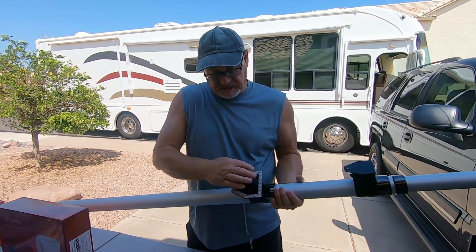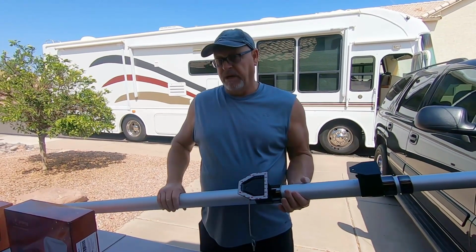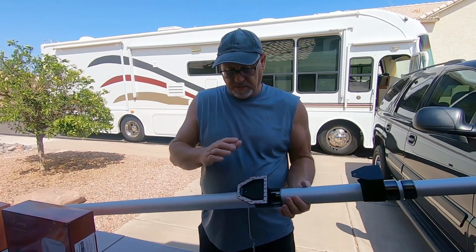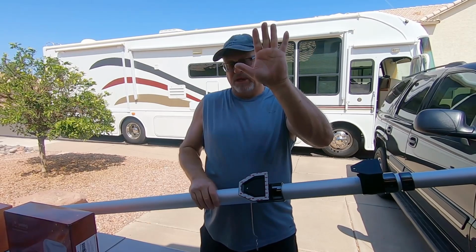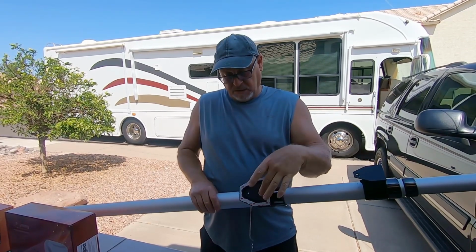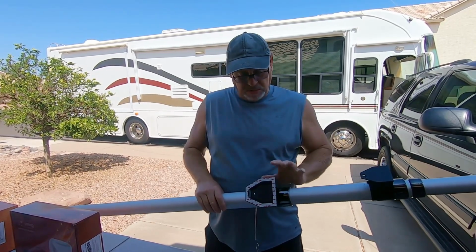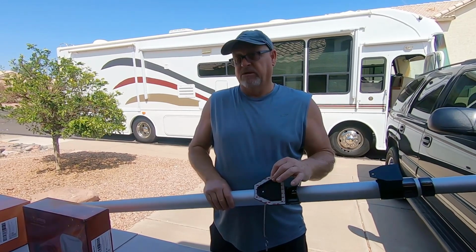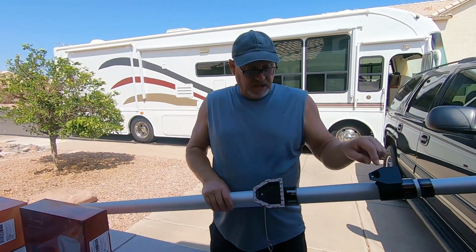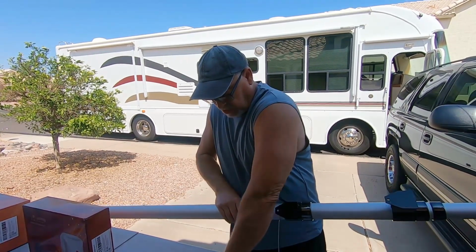This has that heavy-duty adhesive. So what I'm going to do is determine where I want my pole, and set it up where I think I want it to be, then I'll connect these where I want them to be, so that when I come out and need to use the pole, these will be on the RV permanently. So I just slide this into these brackets when I need to use the pole.